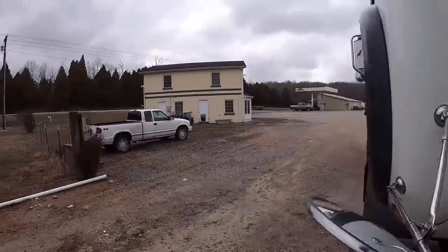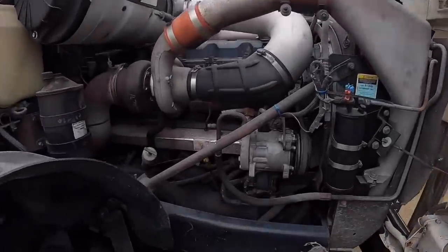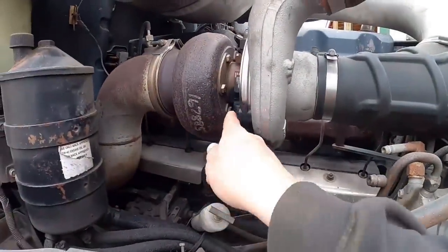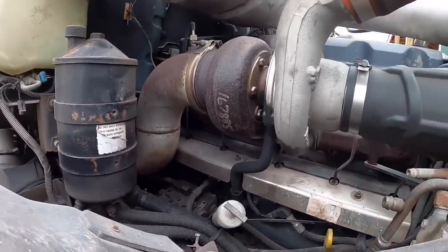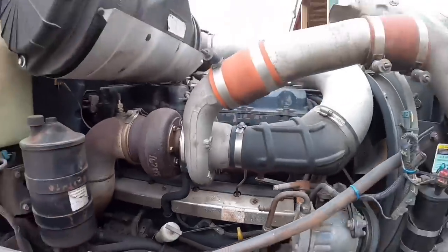This truck here, even under the hood, there is the E-Tech motor we're looking at. Got a few power steering hoses that are weeping a little bit. Maybe got a small leak on the turbo up there. But all in all, it is extremely clean. One of the cleanest ones I've seen. I cannot argue that fact whatsoever.